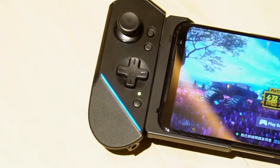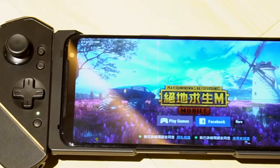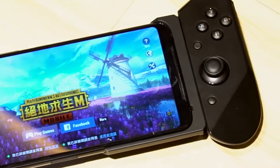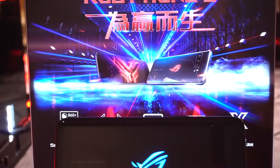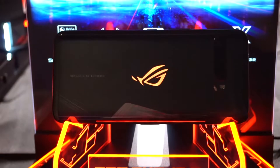Well, I'm sure there's no need to keep going, because you know, it's the ROG Phone, and the spec of it must be the best. So let's talk about the performance. In order to gain the best performance, ASUS reinforced the cooling system. They add several layers to spread out the heat, and the part underneath this glass is the big heat sink.